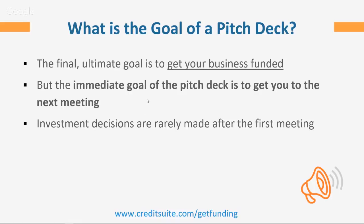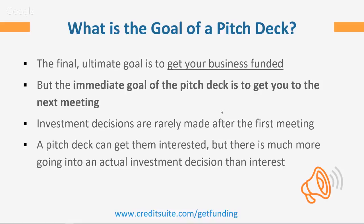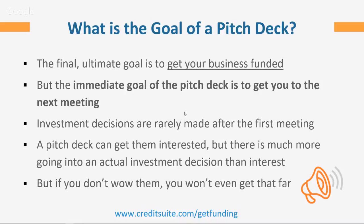So again, divestment decisions aren't really made in the first meeting. Just because you have a great pitch, they're not going to start throwing money at you or wanting to invest. The purpose of the pitch deck is to get you that next meeting. It's to get them interested, so that you can talk to them a little bit more one-on-one about their actual investment.